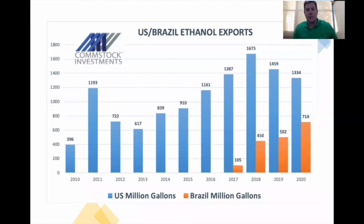They had very slim margins, but one of the bright spots was exports. You can see here, from 2013, every year they were increasing their ethanol exports dramatically. Now in the last couple of years, it's started to drop. And what's changed? Brazil has made a major push to begin exporting their ethanol. And while it's still much less than what it is in the United States, it's growing at a much faster pace, somewhat at the expense of U.S. exports. And so this is where we're at for 2020.